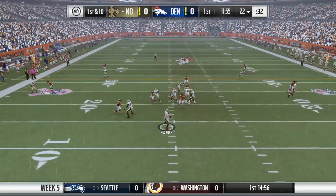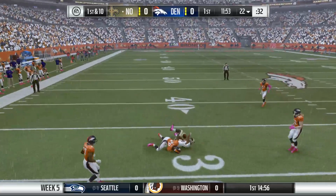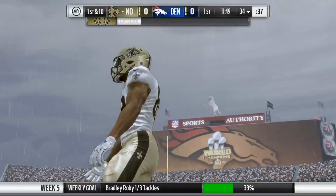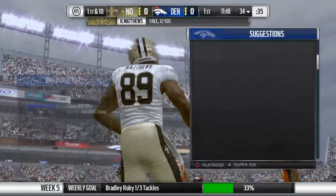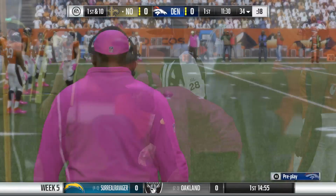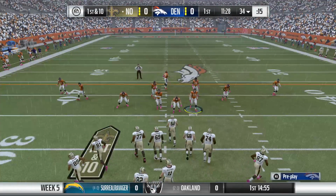They'll come out throwing here on first down. And Rashard Matthews here on the catch. 12 yards on the pickup, and that leads to a New Orleans first down. First down and 10 now for the offensive group.